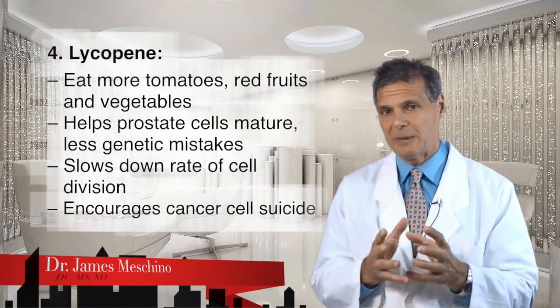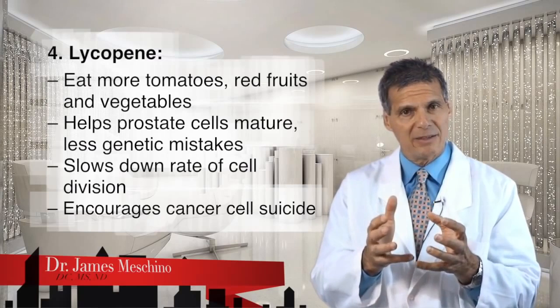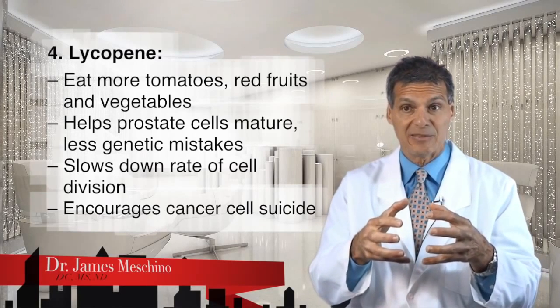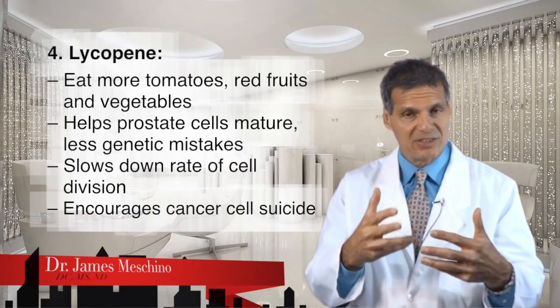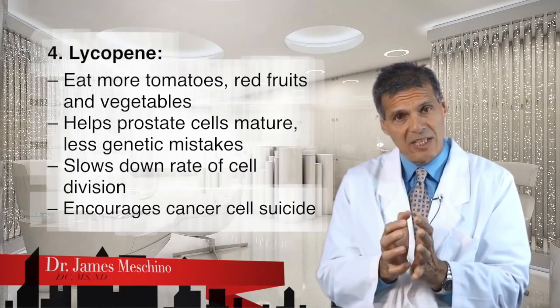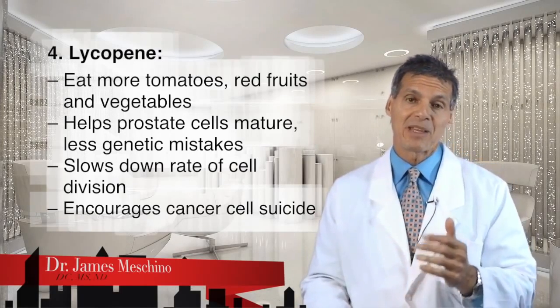And so is lycopene, which is found in tomatoes and red fruits and vegetables. A lot of different pathways here. It helps the prostate cells mature so they're less prone to cancerous change. It slows down the rate of cell division by blocking certain receptors. And certain cancer cells, if they're forming, lycopene has been shown to encourage them to commit suicide before they become a dangerous threat to the rest of the gland.